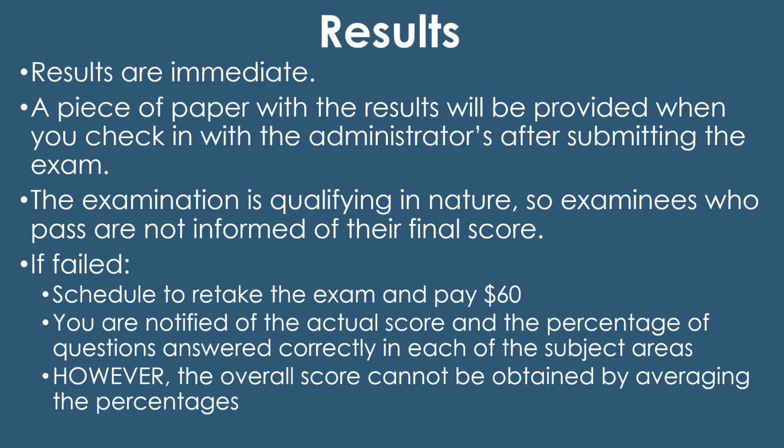The results are immediate, and so what you do is when you hit the submit button at their location, you'll exchange with the administrator the mouse and the other material provided to you, and they will give you a piece of paper folded. They'll instruct you to go outside of the building, and then you can open up that piece of paper, and it will have your results on there. If you pass, they will say congratulations, and also give you instructions regarding the license portion to move on if you need to submit additional paperwork, or if you've already submitted for the license portion when you first applied, then you're actually able to get your license that day.